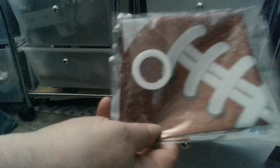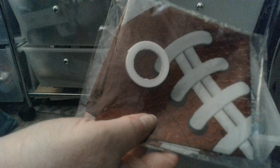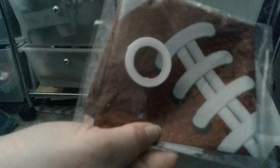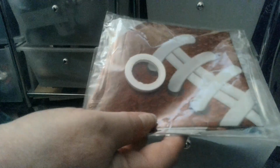Okay, next I've got this football balloon. At least I think it's a balloon. I don't want to open it all up. But it's also got some ribbon with it, which is why I think it's a football balloon. So therefore, maybe you've got a football player in your family. Maybe you gathered to watch the Super Bowl or some playoffs. This would be a fun decoration for having everybody over to watch the game.